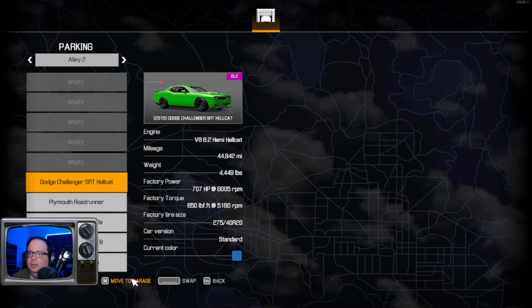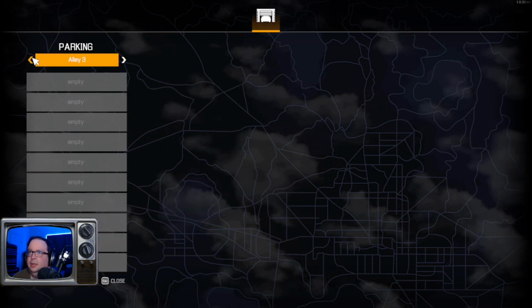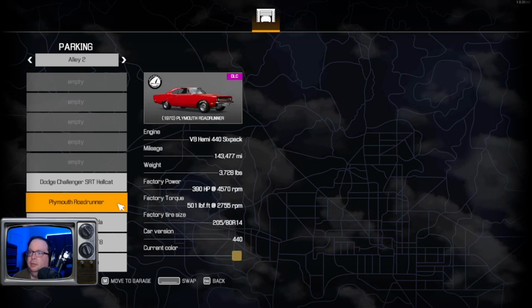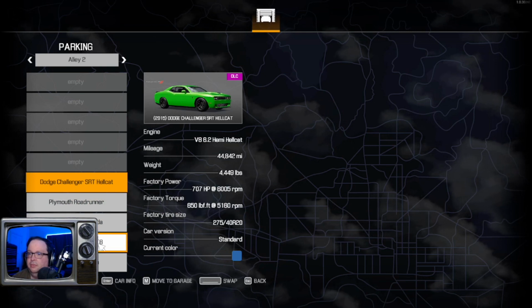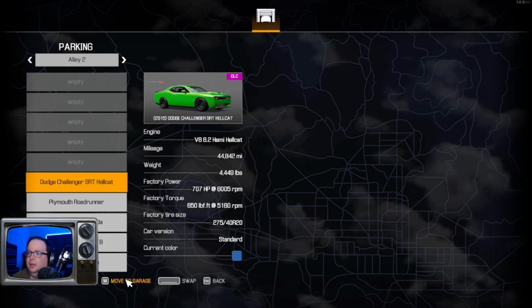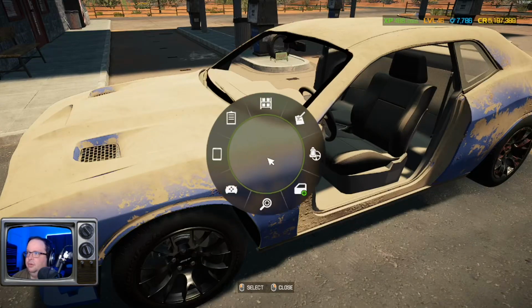Yep. So, as you can see, for the remaining cars in the DLC, we've got some interesting stuff, especially with the Barracuda, the Roadrunner. But yeah, we're going to get some of these more modern cars out of the way, except for, like, that one's a modern car, but that one's actually a poor man's Bentley, but that's another discussion for another time. Move that to garage. And we're going to have to clean it, because of course we are. Let's do that real quick.